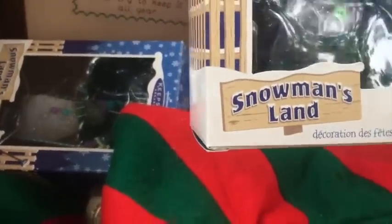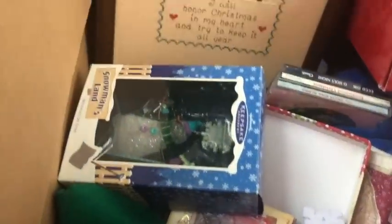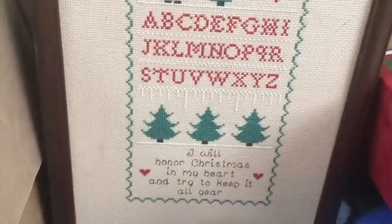Aha! Now we're talking. So this is a 25-cent tub, and looking back now, I probably could have picked up a few more things out of this, but I did get a couple ornaments. The Snowman's Land I did not get. I was going off my gut instinct on these ones. Again, I didn't want to look stuff up, but I did get this cross-stitch pattern, which I will show you in just a few minutes.